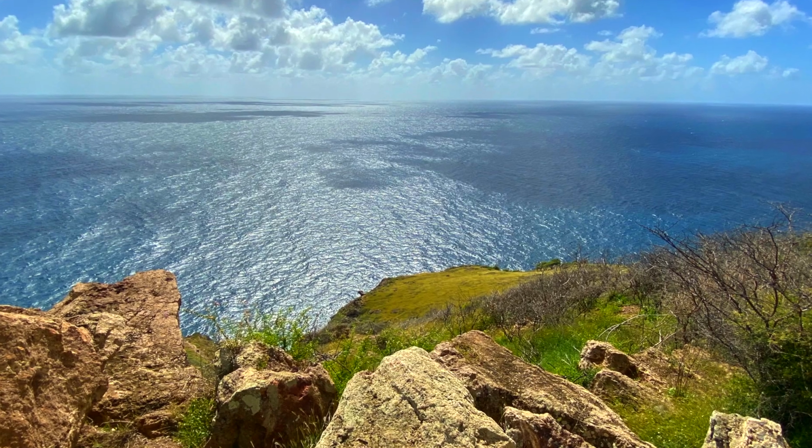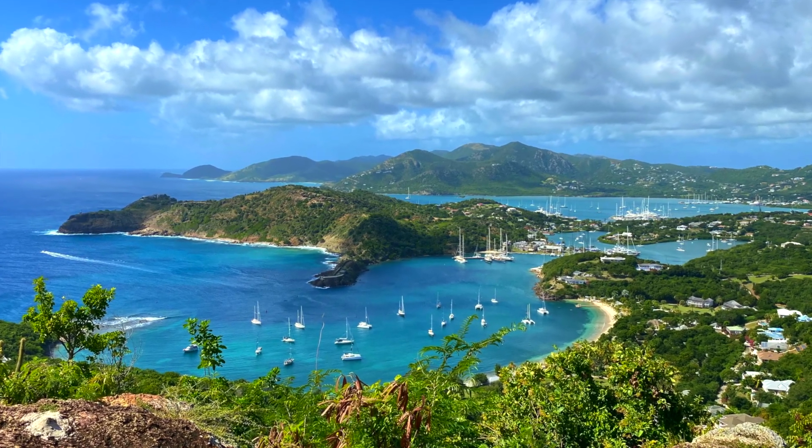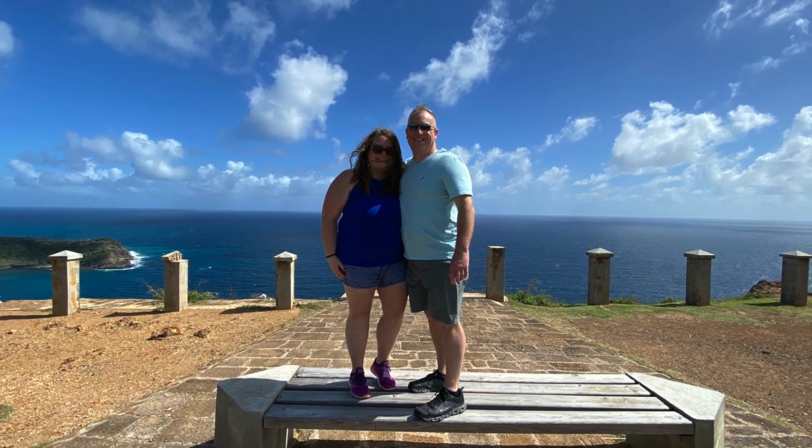Keep in mind, this is usually full of tourists, so as travel is picking back up, you may find that there are tourist vendors or something at the top. We literally were the only 3 people here.